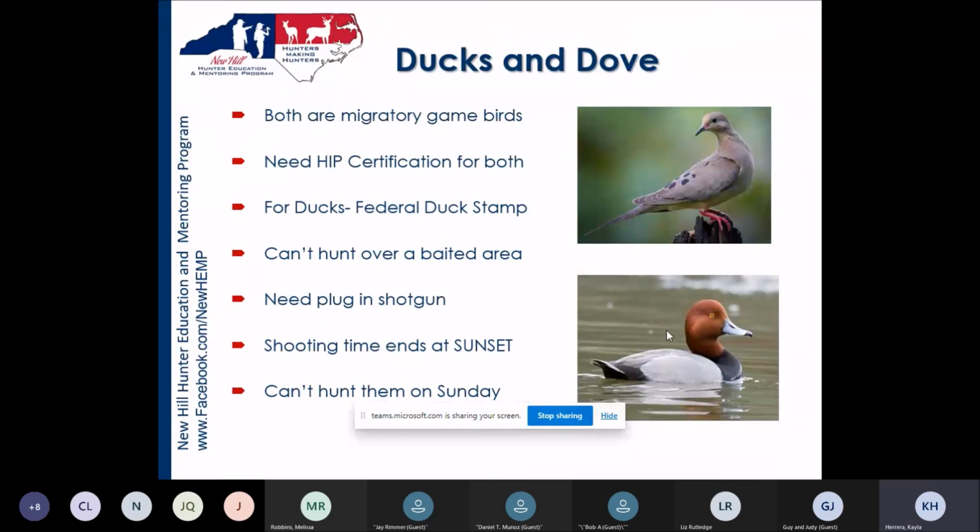Now we'll go over just some quick stuff pertaining to other species. Ducks and dove, both of these are migratory game birds. So you need that HIP certification if you're going to hunt both of them. For ducks, you need a federal duck stamp. You can go and buy that when you go buy your license. It's $26.50, I believe. So that's what you need if you want to hunt ducks, geese, any kind of waterfowl.